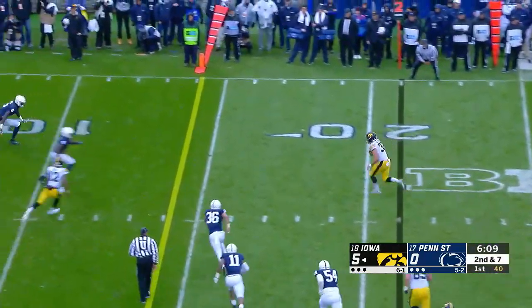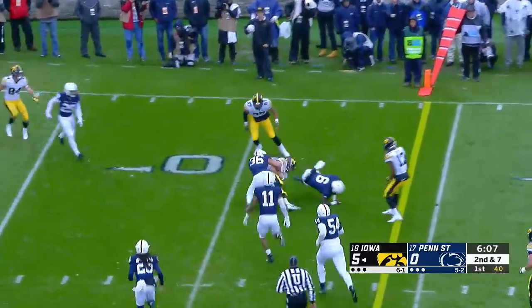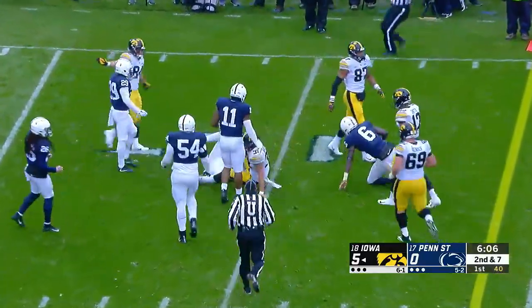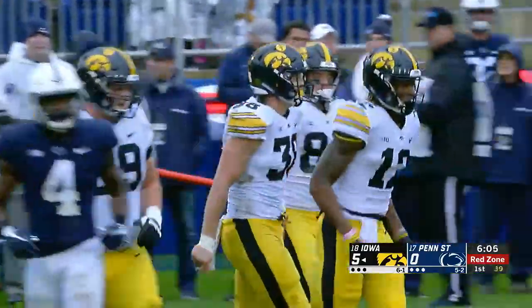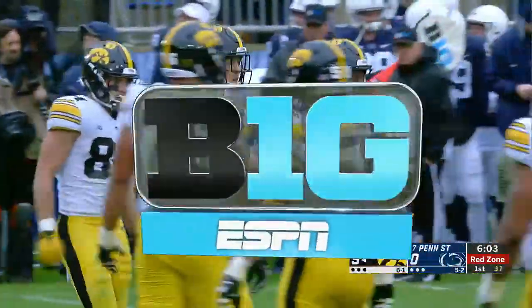Stanley able to get rid of it. Off to Hockenson, and he leaps a defender. And he's down at the 10. TJ Hockenson showing all the skills. Gain of 11 as he leaped over Nick Scott.